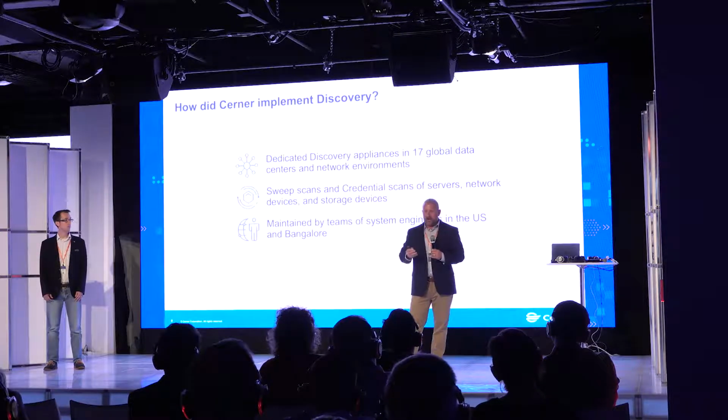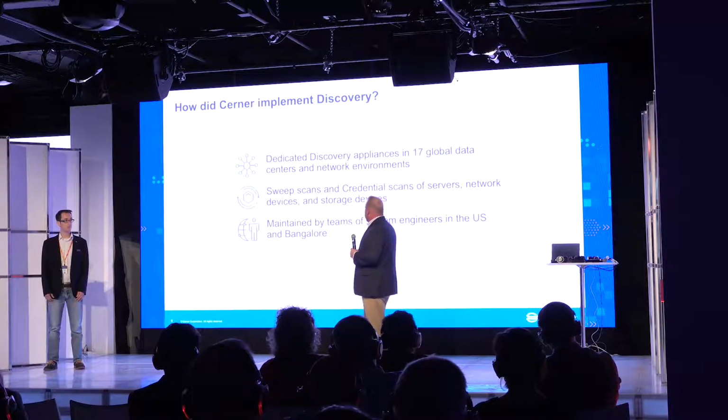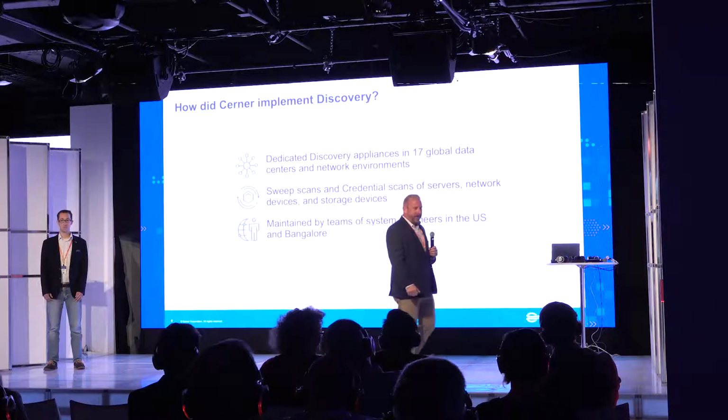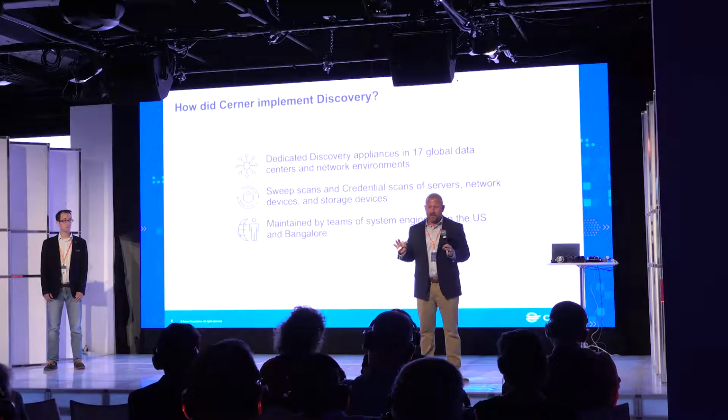It crawls the network. You guys know how it works. It crawls the network. You've got to log into devices. Network teams were like, no, you're not touching my network. So what I did is I took a really hard stance with everybody, because what we did is we made this a corporate-wide imperative to get discovery rolled out.